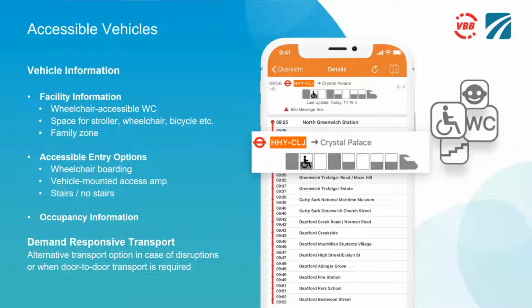These can include managing and showing the available facilities on board, like spaces for strollers or wheelchairs, information if the vehicle provides an accessible entry option and what kind, and detailed crowding information per car, which not only became more important due to the pandemic situation, but was already important for a variety of travelers before, including people with anxiety disorders or people with strollers who can't travel in crowded situations.